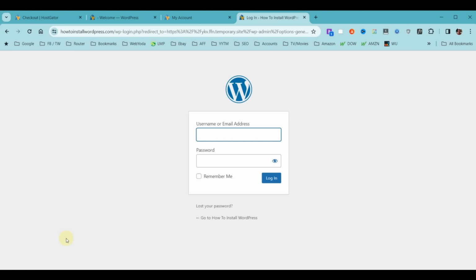And once I save changes, it automatically takes me to a login box. And now look up here. It says howtoinstallwordpress.com. So now I'm actually at my domain name. But also notice it doesn't have our username and password because when it was saved to that temporary one, which is no problem. It just means we enter them again here.